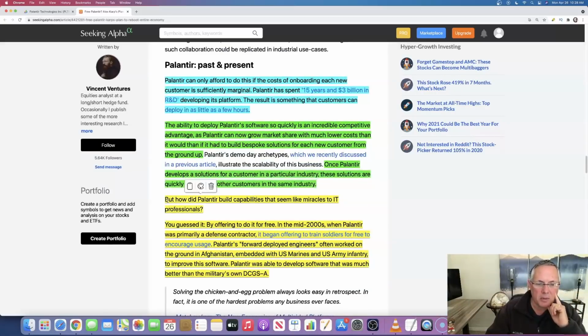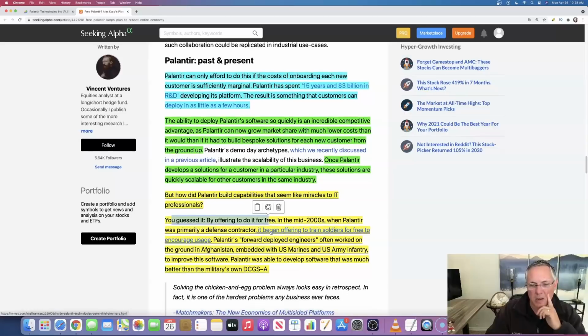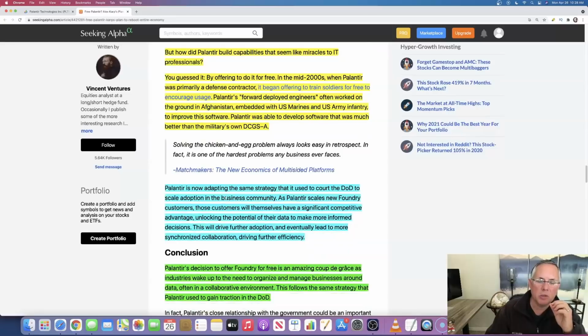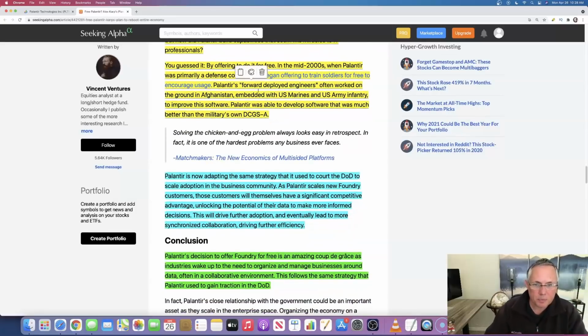How did Palantir build capabilities that seem like miracles to IT professionals? You guessed it, right here. This is where I didn't know this. I didn't know that one of the ways Palantir got the military and the government to adopt their technology so quickly was that in the late 2000s, Palantir was primarily a defense contractor. It began offering to train soldiers for free to encourage usage. Palantir's forward deployed engineers often worked on the ground in Afghanistan, embedded with U.S. Marines and U.S. Army infantry to improve the software. Palantir was able to develop software that was much better than the military's own DCGS-A.